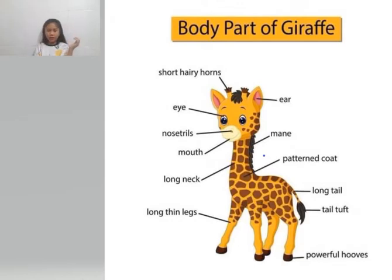If you look all over the giraffe, you can see those patterns on it, right? They have patterned coats, and each one looks very different from other animals. Okay, and it has a very long neck. Why does it have a long neck? We'll talk about it in the next part, but it has a really long neck. It eats from big trees and big leaves. Next, it has long tails.